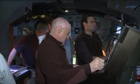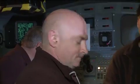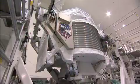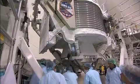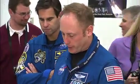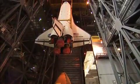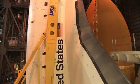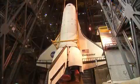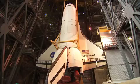During the 14-day STS-134 mission, Endeavour's crew, commanded by Mark Kelly, will deliver to the International Space Station the Alpha Magnetic Spectrometer, as well as communications antennas, a high-pressure gas tank, and spare parts. Targeted to launch on April 19th, STS-134 will be the 36th shuttle mission to the International Space Station and Endeavour's final scheduled flight.